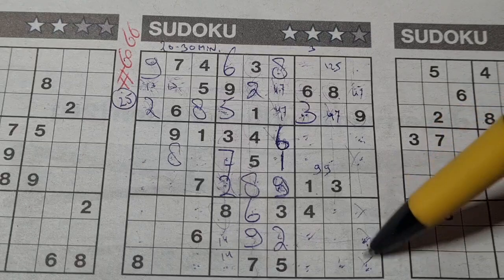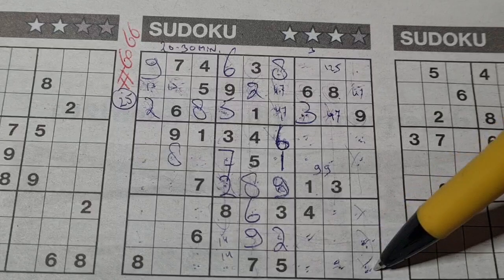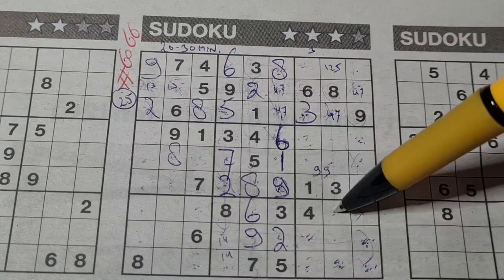Let me see. Need a three here. Need a six there. Need an eight there. Need a nine here.